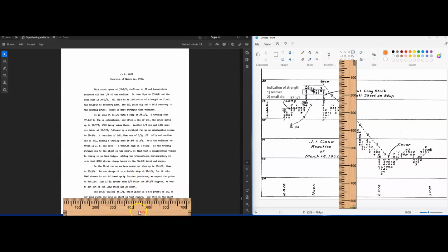Okay, fine. The price touches 38.25 and gives us a profit of half on our long stock, and puts us short on that figure. Our stop on the short trade is 39. So whenever he does that, he puts the stop at least two boxes above, as I've said multiple times. You know why? Because you have those lines of resistance. So if you have a breakdown, it's not easy to just snap back. They have to come back and absorb those lines of resistance, break through them, and create a new high. And that new high cannot be an upthrust. It has to go one to two boxes above. So it makes a lot of sense to put the stops above those congestion distribution areas and below the accumulation areas, because to get past those areas, you need a lot of pressure.